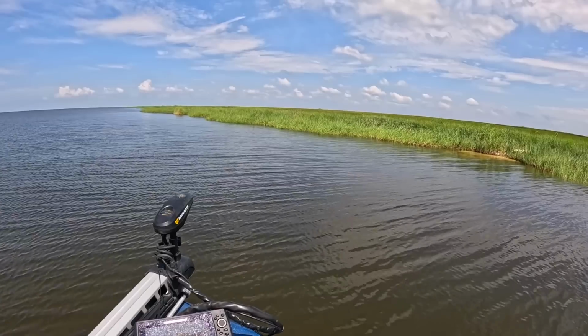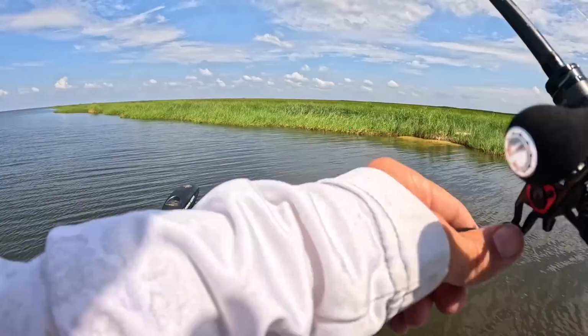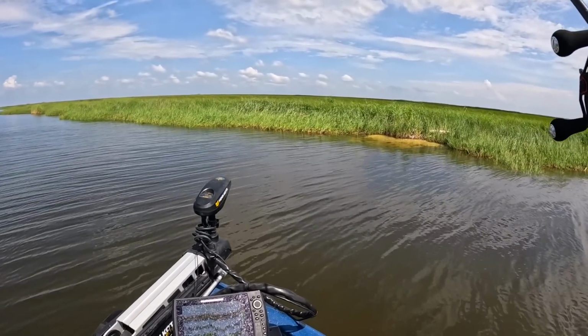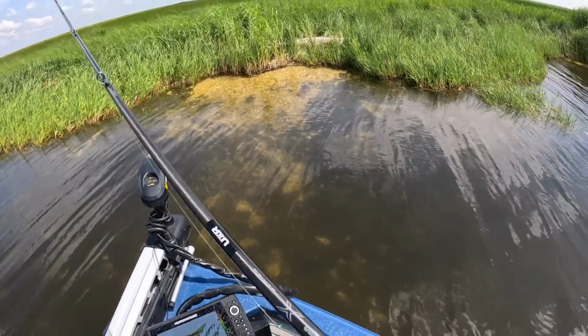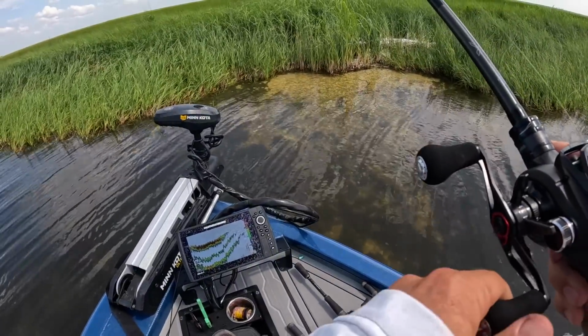So I threw up on this bank. I'm gonna show you all the shell on this bank. Hopefully I can even get to this bait. I may not be able to because of all that shell. Look how gorgeous this bank is. Just beautiful. All right, got my bait back. Let's get out of here.